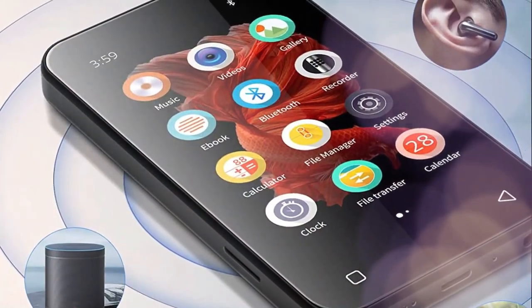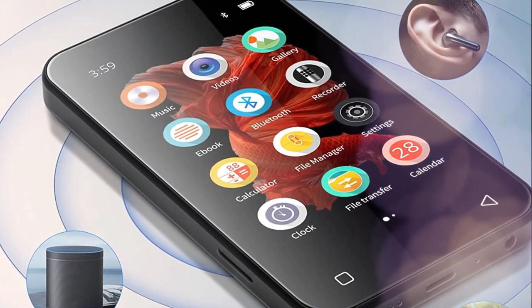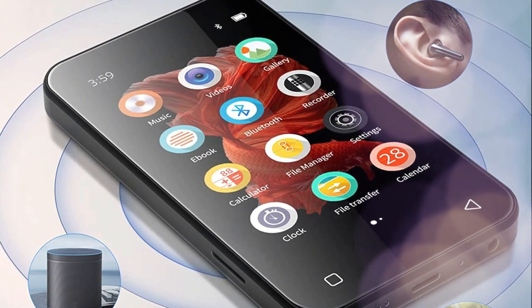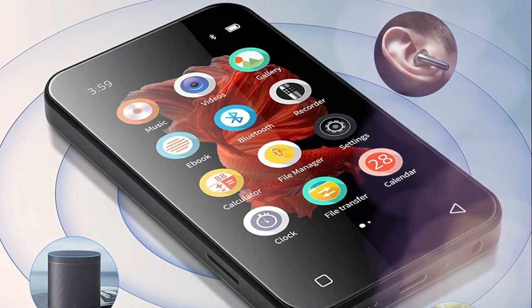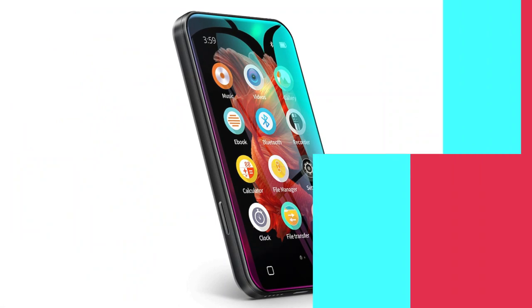You can use the TIMMKOO MP3 player to livestream, watch movies, play songs, or as a calculator, calendar, and portable voice recorder. It has a fast charging feature, and the battery can last longer. The drawback is that the screen cracks easily, and when the storage is filled, it affects how the MP3 functions.